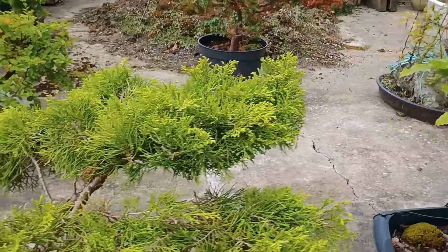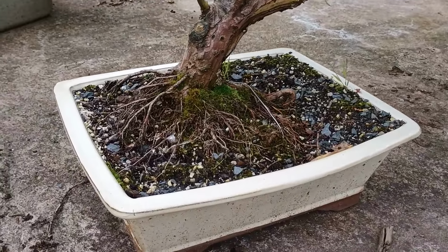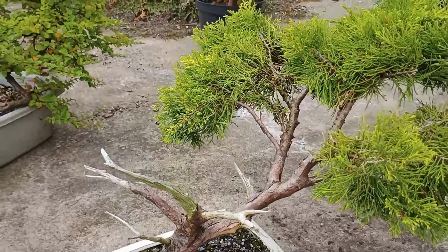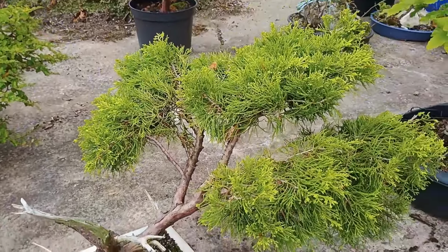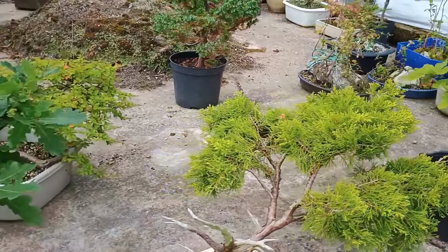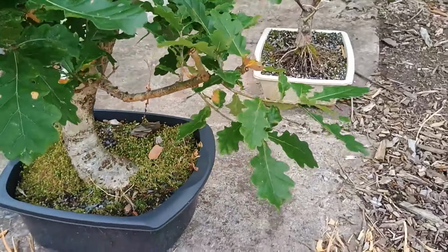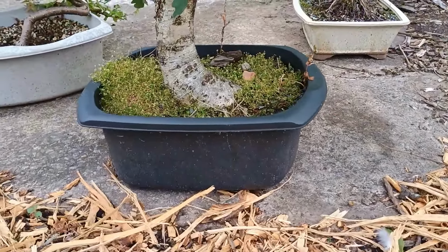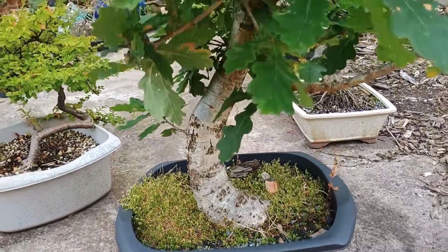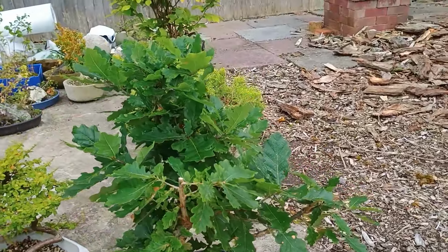This is one that's a bit of a favourite of mine as well. I think it looks lovely, that. I do like my conifers. It's a gorgeous colour. We move along to this one. Again, a nice trunk on an oak. That looks healthy.